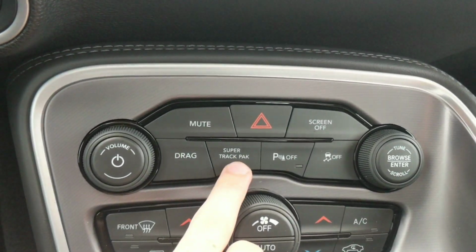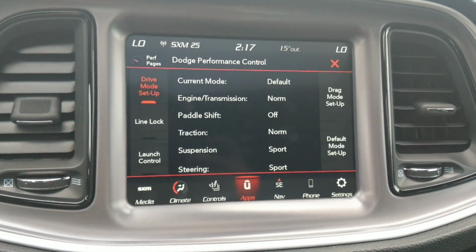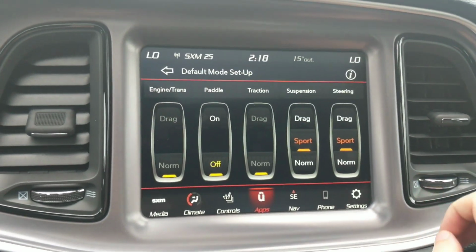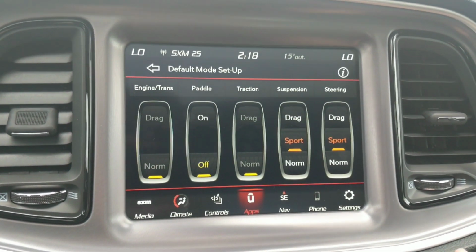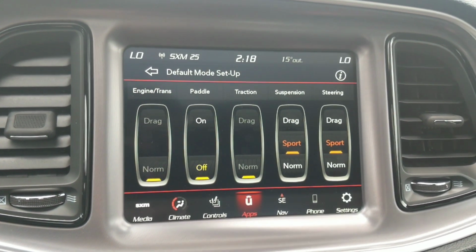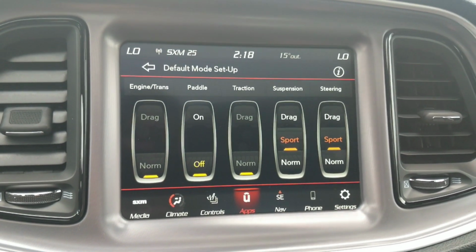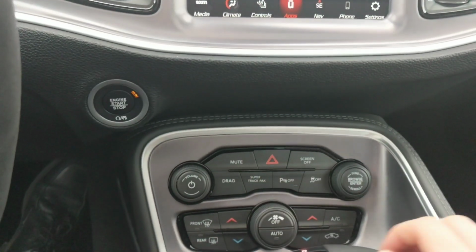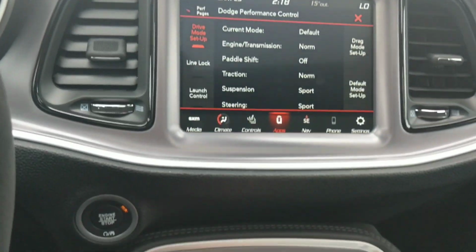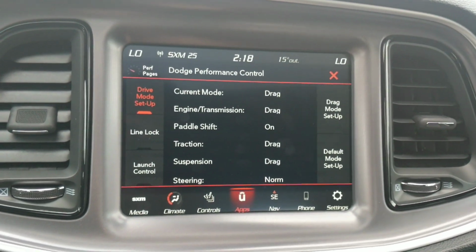So essentially, I'm going to go to Super Track Pack mode and show you. So this is currently how your default mode is for driving. What's cool is you can push on it and you can change it around. So it's just like any of our stuff with performance pages, really anything more high performance. You can change suspension from sport, normal, drag, whatever you're feeling that day. But then if you go ahead and you push your drag button, it switches everything over to drag.